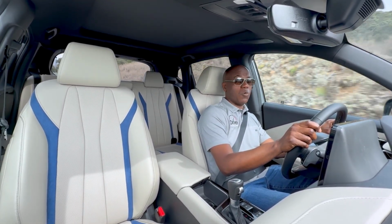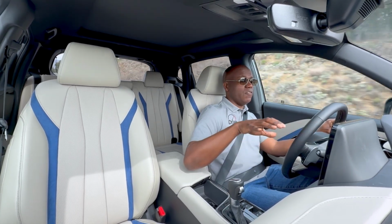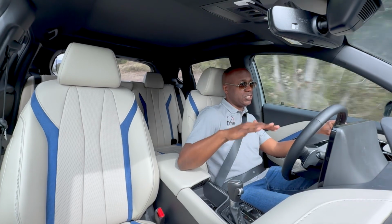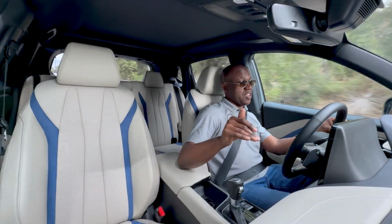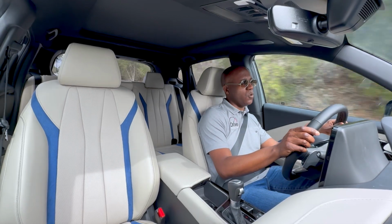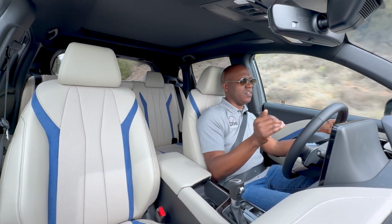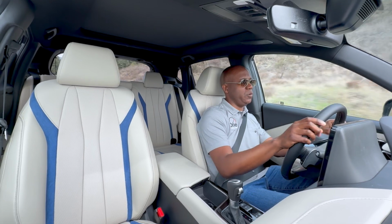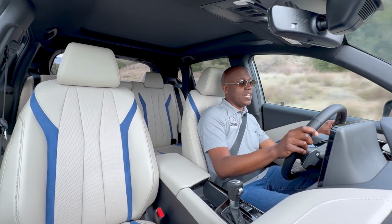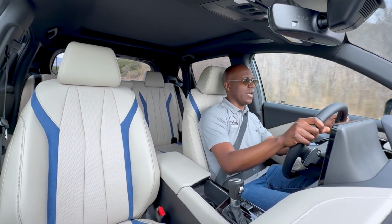The other thing is the ride quality is really good. Now there's no available adaptive suspension on this car, so you're pretty much stuck with the standard suspension setting, but that's a good thing because it's a good balance between comfort and sport. It's not overly harsh, but it's not really soft and floaty. It's a really nice balance between the two, and would be great for everyday driving, but also still is a lot of fun to drive on some of these twisty roads and switchbacks and things like that.